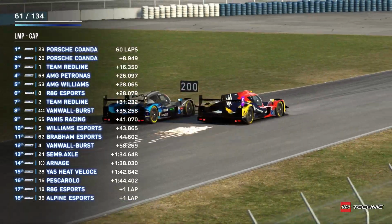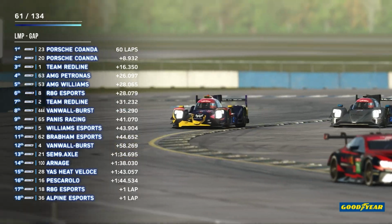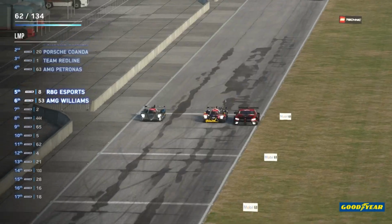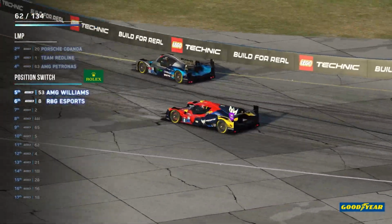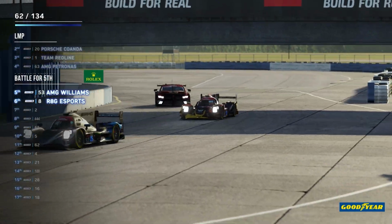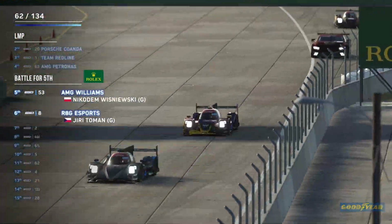Oh, here we go. There we can see R8G round the outside there of the AMG Williams car, and AMG Williams force wide. I would say, at this point in the race, that's the safest thing to do, to at least let them through and then just start the battle again without bringing in race control. I think it might have been a little too much to push Wisniewski over.